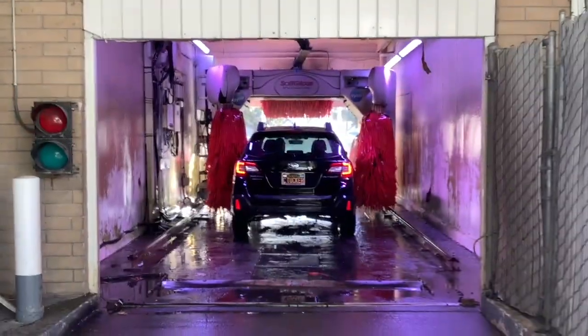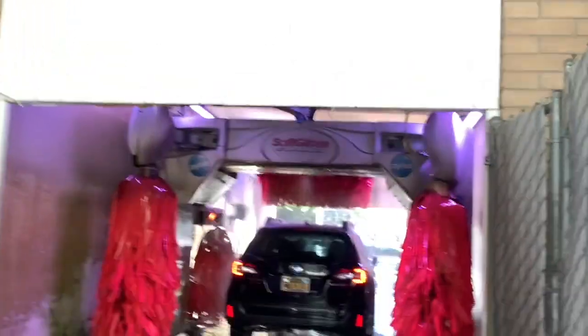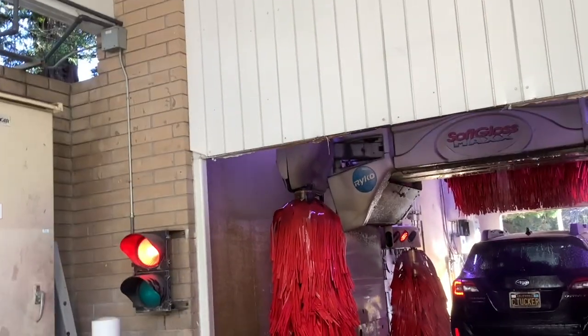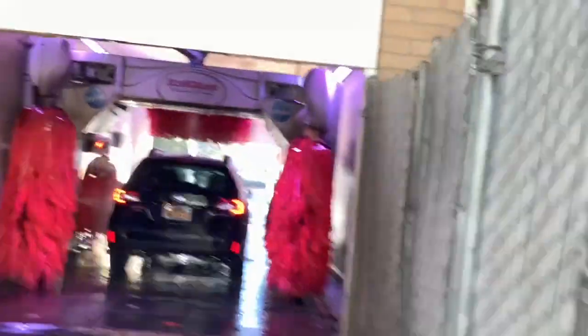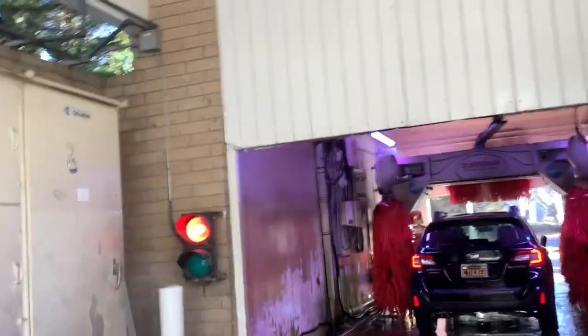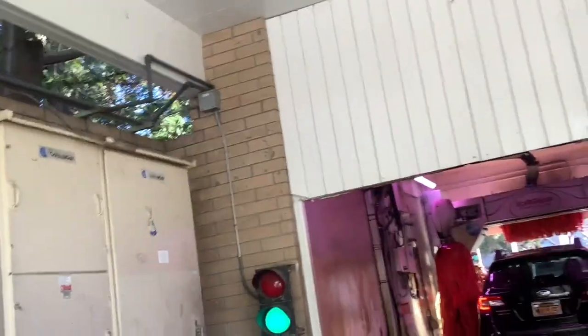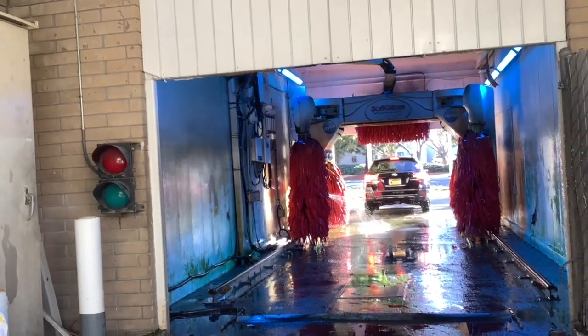Unbelievable. This is not a good car wash. This is poorly made. It's all because on the left, there's a piece falling apart. This is falling apart. Okay, there are no dryers to do this, unfortunately. No dryer. That's just sad.